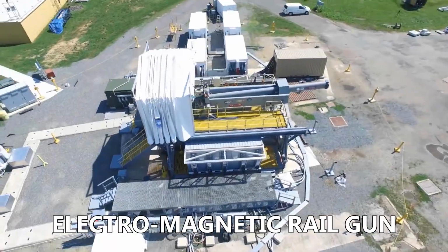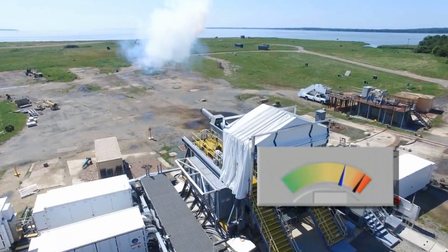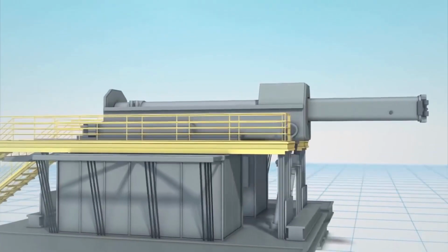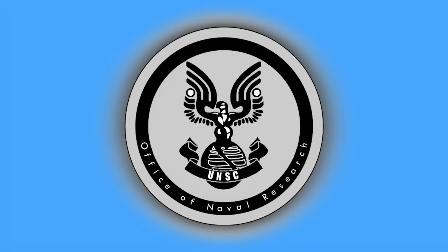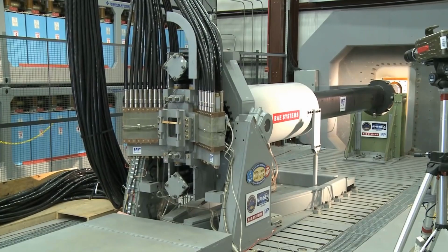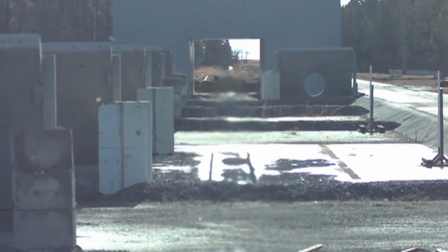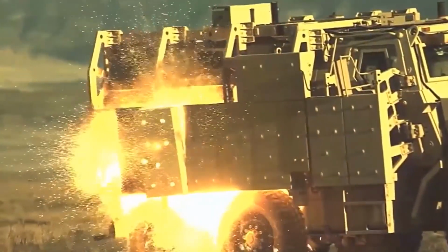Electromagnetic Railgun. The Electromagnetic Laboratory Railgun is a 32 megajoule electromagnetic laboratory railgun being evaluated by the U.S. Office of Naval Research, ONR, Naval Air Warfare and Weapons Department. The U.S. Navy is pursuing development of the launcher system through two industry teams, General Atomics and BAE Systems, to reduce risk in the program and to foster innovation in next-generation shipboard weapons. The same amount of energy is released by the detonation of 4.8 kilograms of C4.